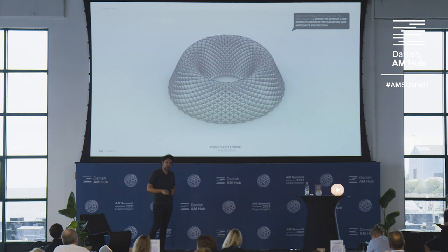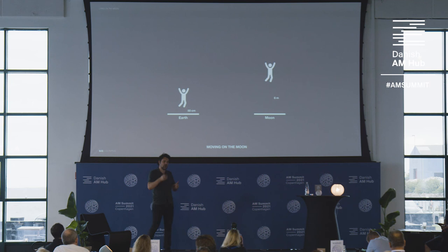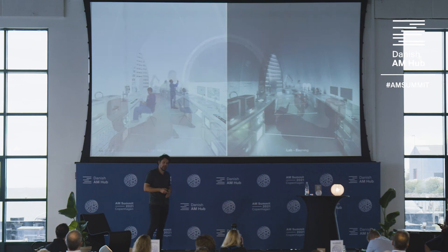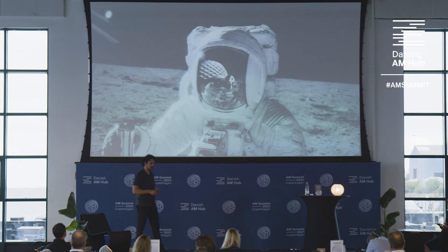Here it is seen from the outside, and when we take a step inside, of course, you'll see a very high ceiling, but because you can jump very high on the moon, it makes perfect sense that they are designed in such a way so that you can reach the higher shelves. There's one window facing Earth, and here, seen from the outside, astronauts look at the place.